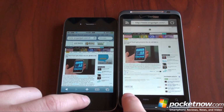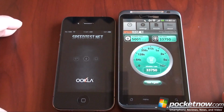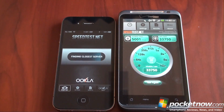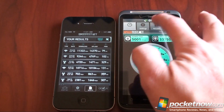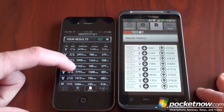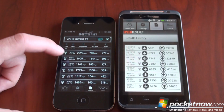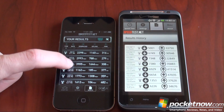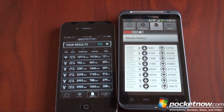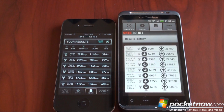Now let's talk about bandwidth speeds, because obviously the Thunderbolt has 4G, and the iPhone 4 has 3G. So let's take a look at some tests that we've run on both of these. If we go back here and we're looking at the little icons indicating data speeds, you can see that average speeds over AT&T's 3G network are pretty good. 1.7, 3.9, that was a good run. 2.9, 2.2, so about 2.5 megabits per second down on average. If you look at the upload speeds, we're at about 1.2 megabits per second. So very strong there. Obviously not 4G speeds.